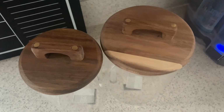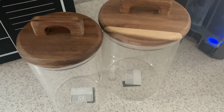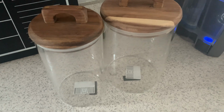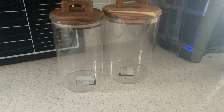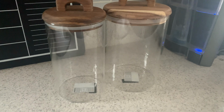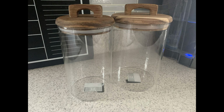Oh, one more thing. Last but not least, I also picked up these canisters from Zara Home. I saw these on Julie Simply Love. I absolutely love them, so of course I had to go pick them up. I am going to be using these on my coffee bar, and I am going to put my coffee pods into them.